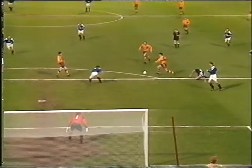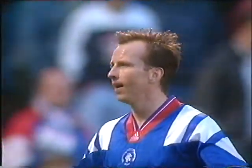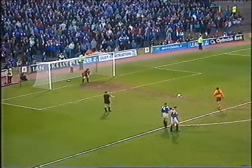It was brilliant play. Coyne initially sending it through to O'Donnell. He stabbed it through, and Trevor Stephen committing the foul there. So the penalty to Motherwell. There's no question about the penalty. Trevor Stephen bundled Lambert over.